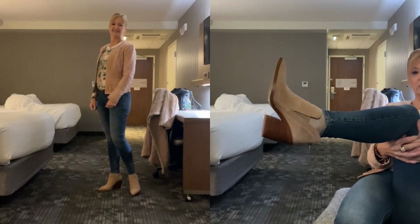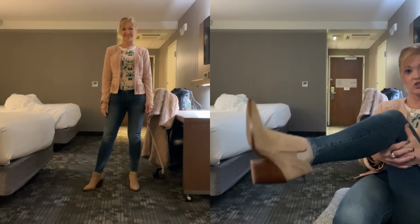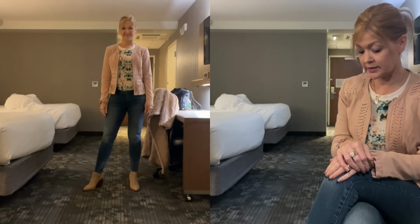And then I put on these Vince Camuto shoes from my trunk club this year. And let's see, for jewelry, I have on my earrings from my latest trunk club. And a necklace from my latest Rocksbox.